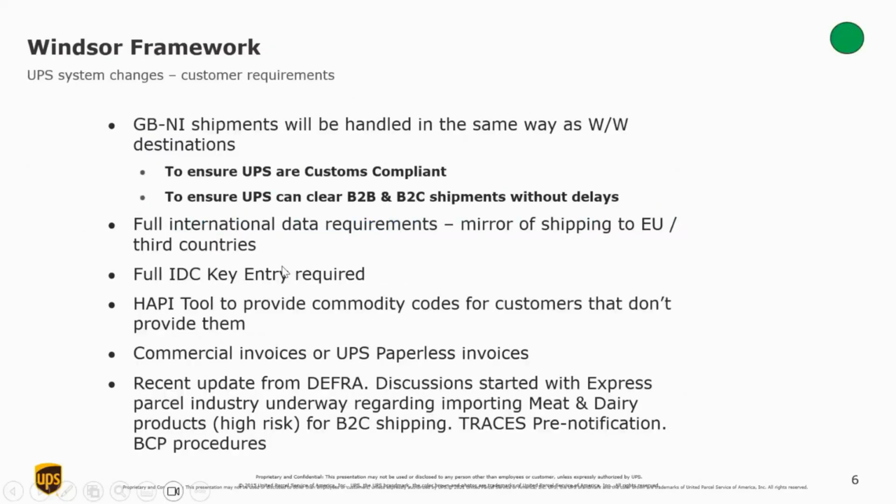Right, so UPS system changes and some customer requirements. So GB mainland to Northern Ireland shipments will be handled in the same way as a worldwide destination. So if you're shipping to the EU, rest of the world, systems as from, it will be around about 5 a.m. on the 1st of May. Our shipping systems will have some additional features or triggers or some additional fields that you can complete. And it will be like shipping to a worldwide destination where our shipping systems will ask for a commercial invoice.